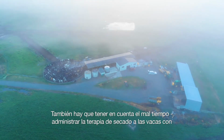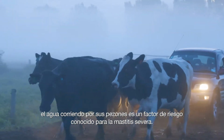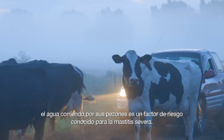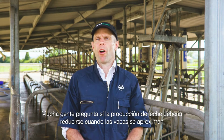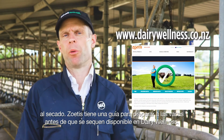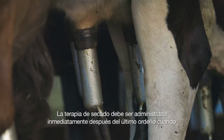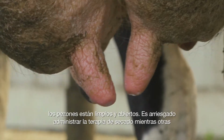You should also allow for bad weather. Administering dry cow therapy to cows with water running down their teats is a known risk factor for severe mastitis. Many people ask whether milk production should be reduced as cows approach drying off. Zoetis has a guide on preparing cows in the lead up to drying off, available at Dairy Wellness. Dry cow therapy should be administered immediately after the last milking when the teats are clean and open.